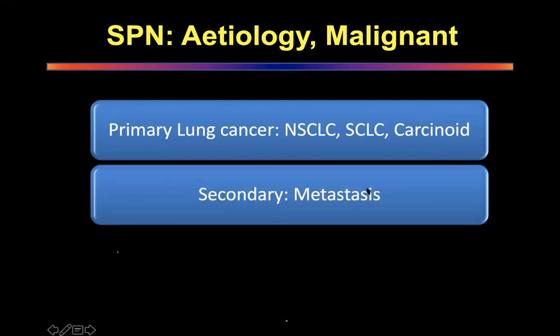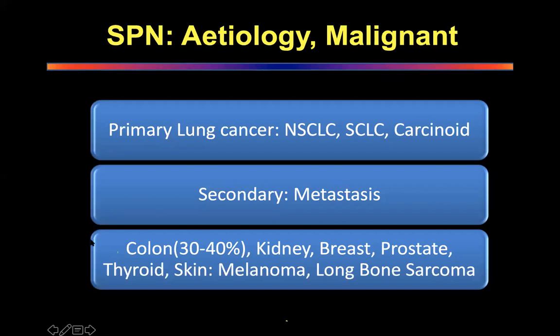You can have secondary lung cancer. You can have multiple metastases coming from elsewhere, and the commonest one is colon. 30 to 40% of colonic cancers metastasize to the lung. Kidney, breast, prostate, thyroid and skin melanomas frequently metastasize to the lung, or you can have a bone sarcoma. Many times sarcomas present as a single isolated metastasis in the lung or multiple metastases in the lung. And you need to know how to pick these up, how to diagnose them, and more importantly, how to treat them.